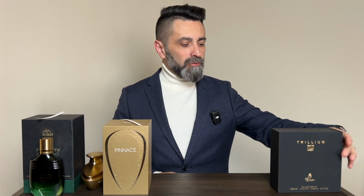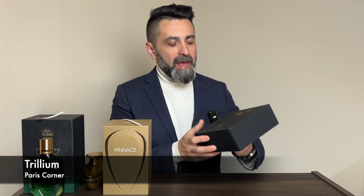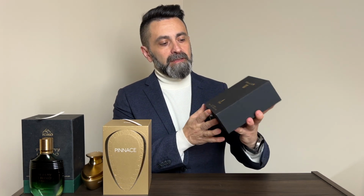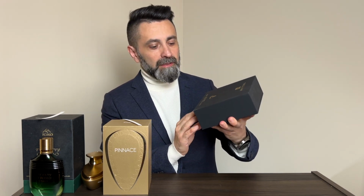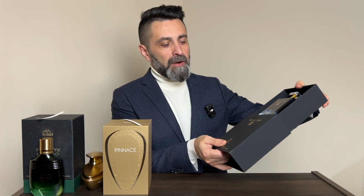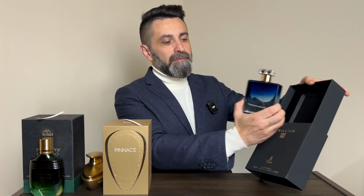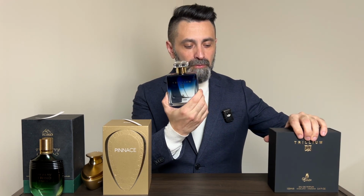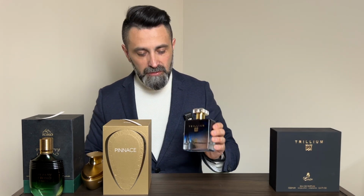And the last one that I'm going to talk about today, of course, is called Trillium. It comes from the brand Paris Corner, and it's again one of those fragrances that come nicely packaged. You get this completely blacked out box with some golden accents. In order to get to the bottle, you slide the inside part of the box out, and you get revealed the way that the bottle looks. It has a bottle design that's very similar to the original fragrance.